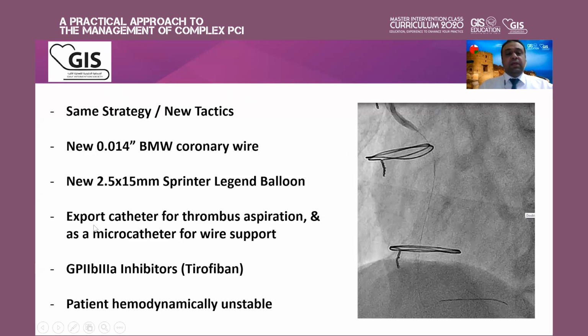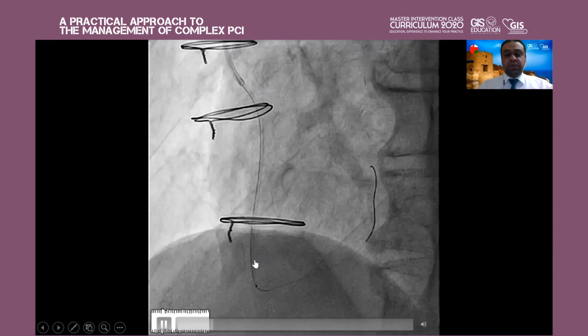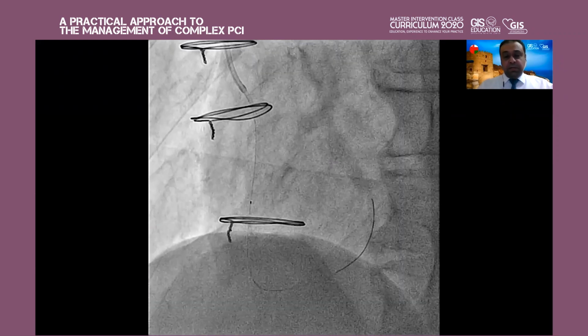New balloon as well. I used an Export catheter for thrombus aspiration to try as much as we can, although I know the thrombus burden was too big for that, and also as microcatheter support for the wire. Also, I considered giving glycoprotein 2B3A inhibitors, and the patient was unstable at this moment. Anyhow, I could manage to pass the wire with the help of this micro aspiration catheter, and then multiple thrombus aspirations were performed.